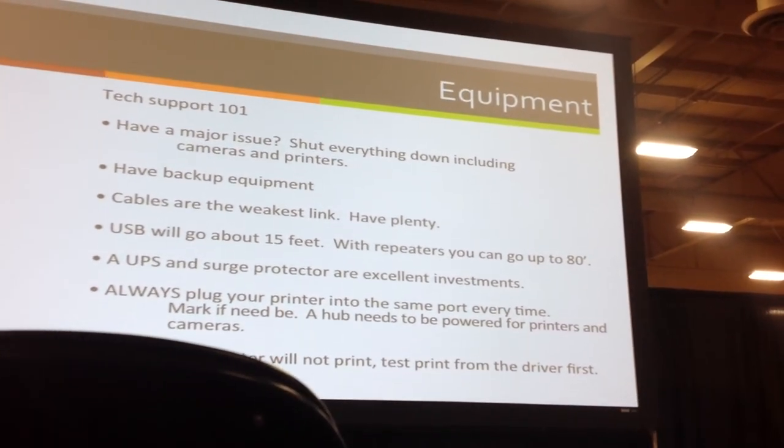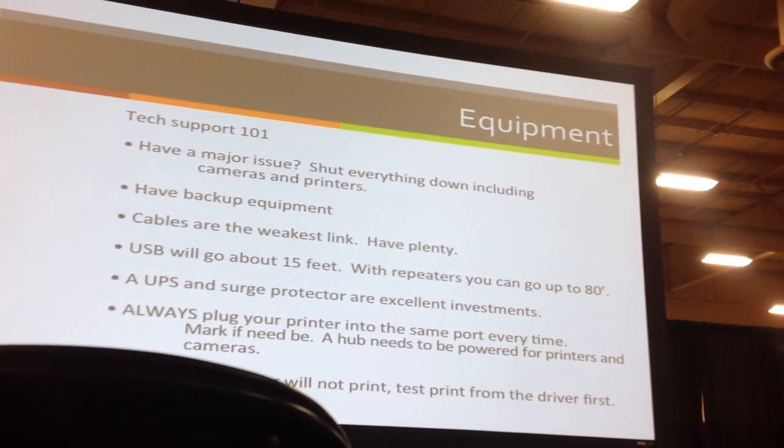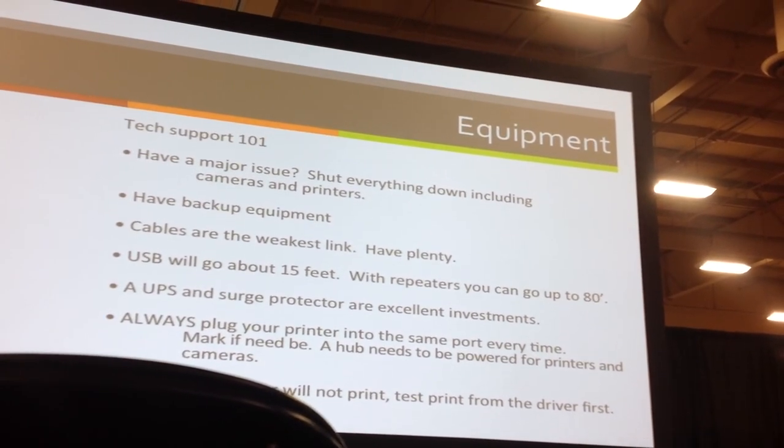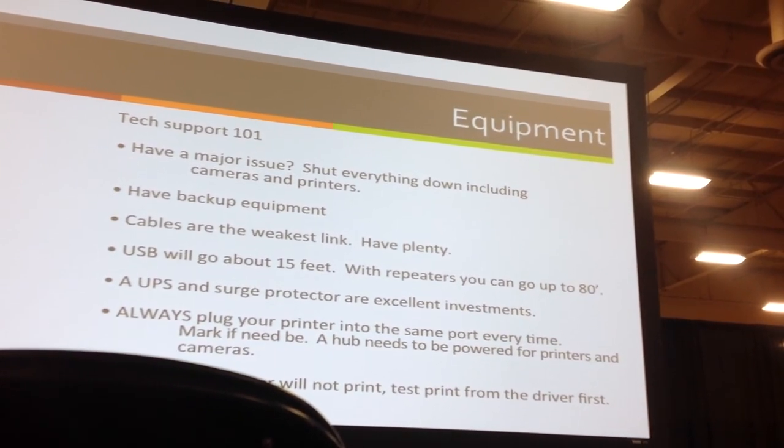If you start your photo booth software, and your printer's not printing out, is it not printing out because of a problem with the software? Is there a problem with the driver? Is there a problem with the printer? You have 3 different possibilities.